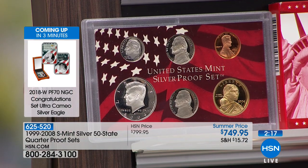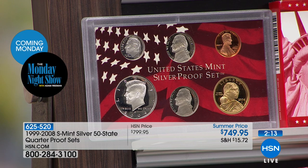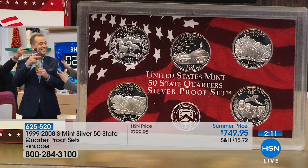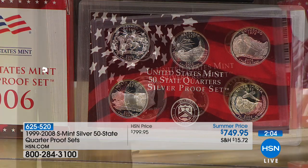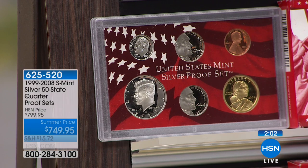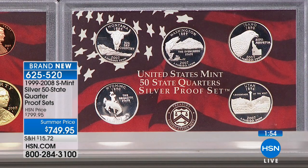So this is an incredible value. Normally I've done it at $799, even more than that. You're getting it at the summer price of $749. And what you're getting is, again, the 56 state and territorial quarters, the first 2 years of the presidential dollars, the entire set of the first generation of the Sacagawea coins. This is a wonderful addition to your coin collection. I mean, it's made for collectors.